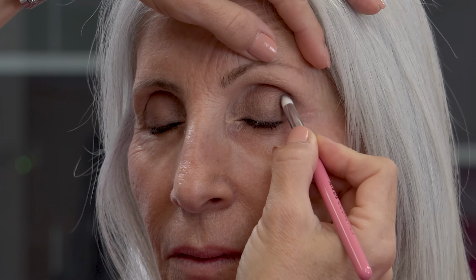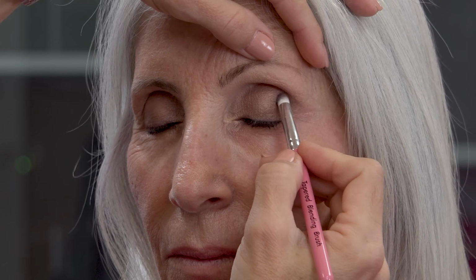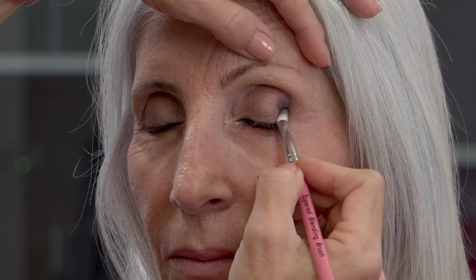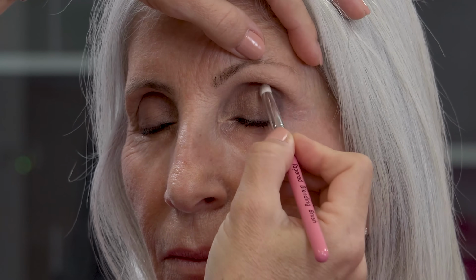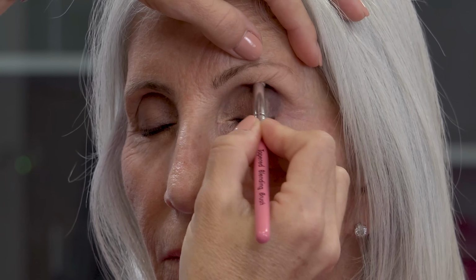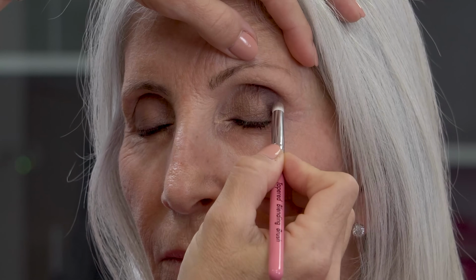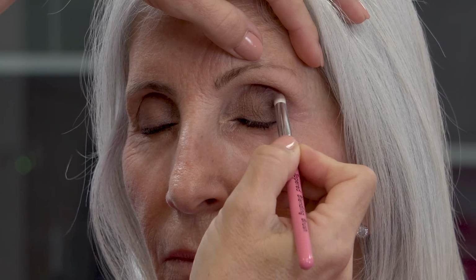But I want the concentration to be at the end, and I'm going to then take off any of my product on the brush. So I don't want too much product when I start to try to blend. Then I'm going to take it off, nothing's on the brush. I'm going to come back in and I'm going to soften this and work what I have on the eye into this nice crease area here, and then pulling the product over just so it's nicely blended.